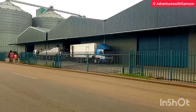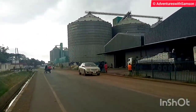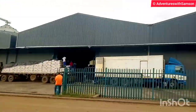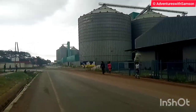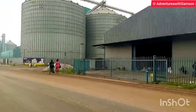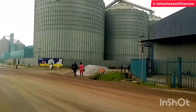The African Milling Company is one of Zambia's few companies that make mealie meal. You know, Zambia's staple food is nshima, and nshima is actually made from mealie meal, of course, maize grinded into mealie meal, and African Milling is one of those companies that make that. Okay, so this is the African Milling. You can see it goes all the way to there. It's a very big company.